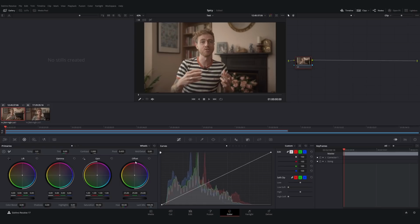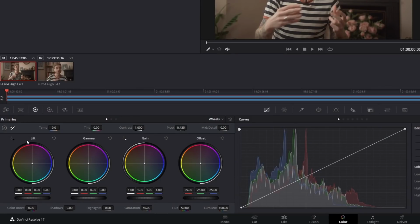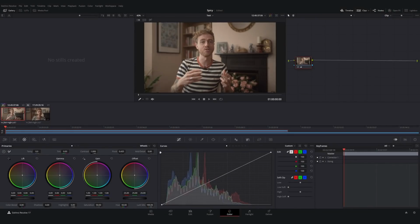They're very simple to use. Lift, gamma, gain are just your shadows, your midtones, and your highlights. The little wheel underneath is what you want to use in terms of pulling in your actual exposure. And offset here is just your global exposure. So you can see if I dial this up and down, that's my global exposure.